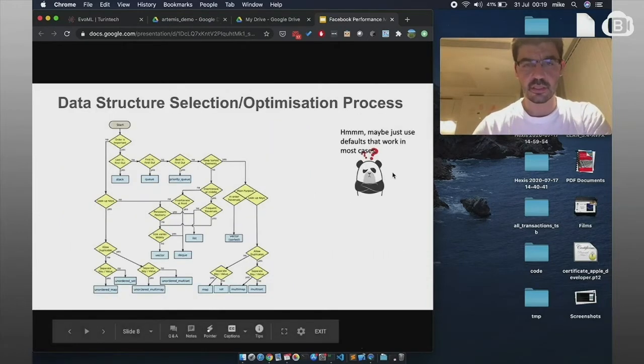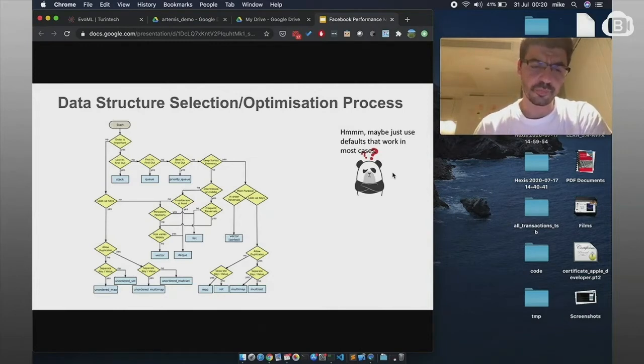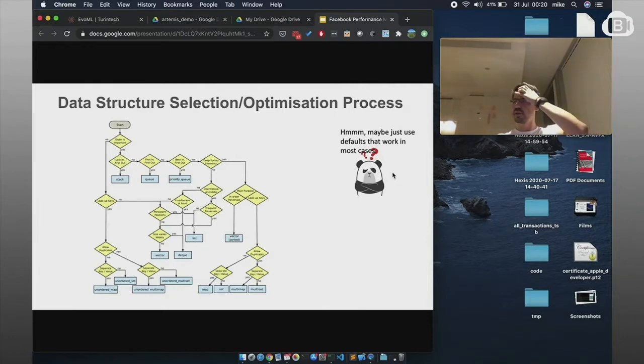Data structure selection and optimization. The data structure selection and optimization process is very critical for the performance of an application. As most of us have experienced when applying for jobs, usually one of the most common questions is about data structure understanding.